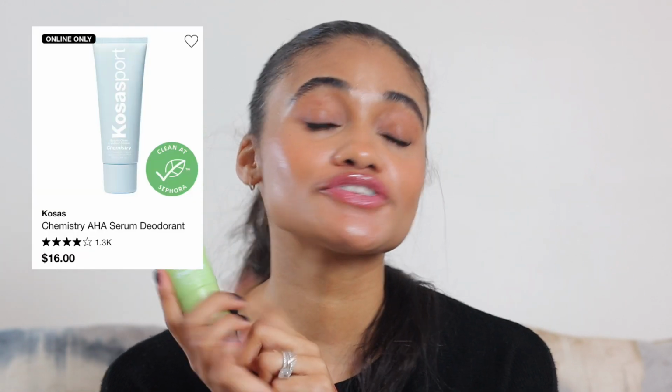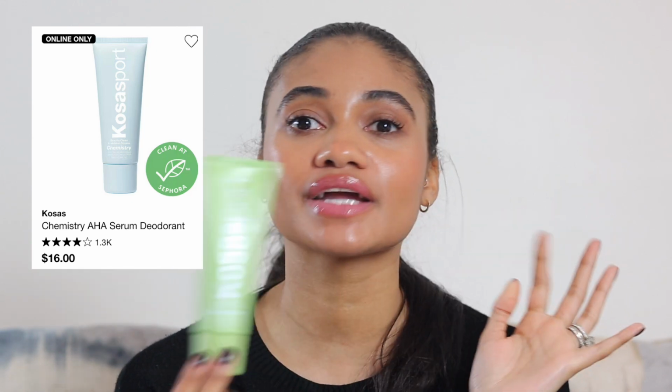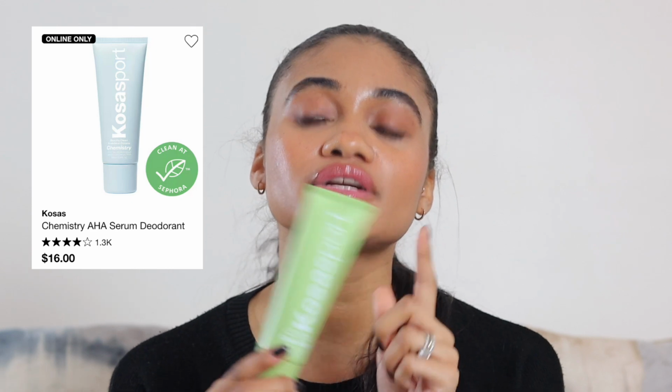Next, Cosa Sport, another product I always have backups of. Their deodorant is so good. Honestly, this is my most purchased product, I feel like, ever in life. If I run out of this, you bet your bottom dollar, I will move heaven and earth till I get this back in, because this is so good.